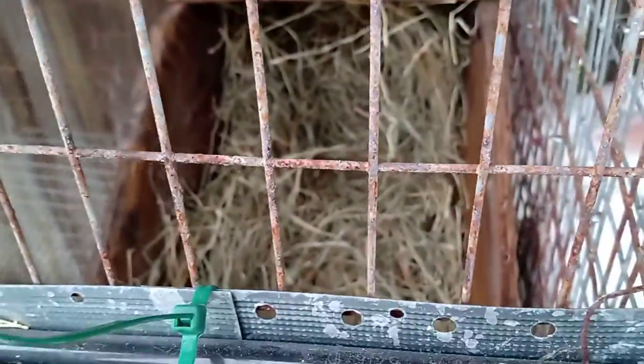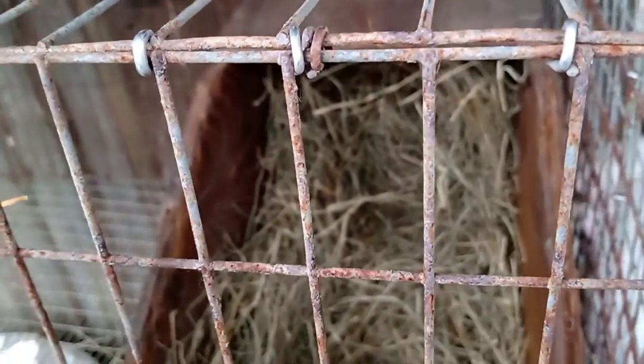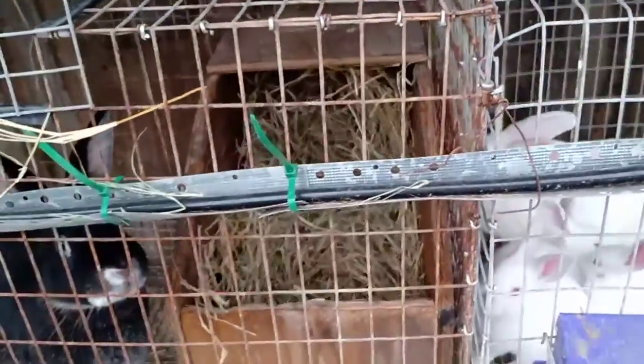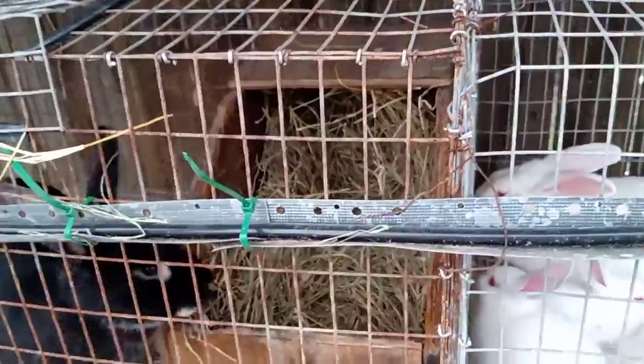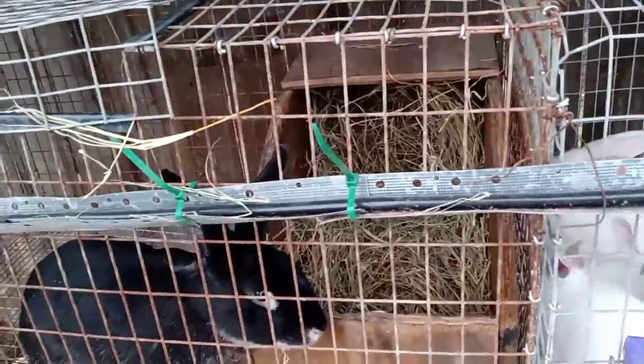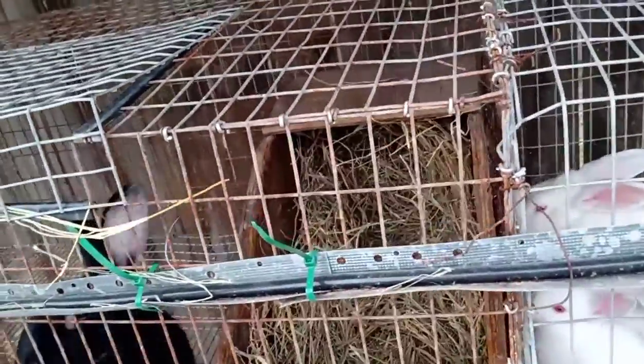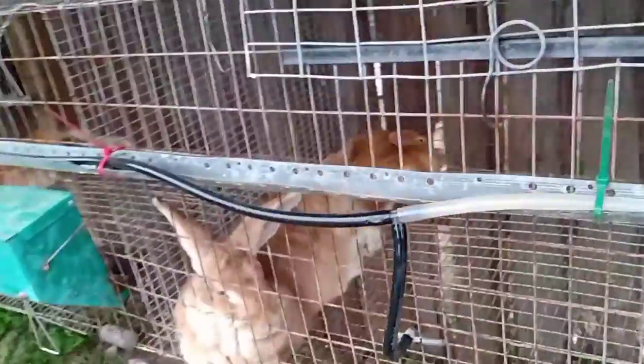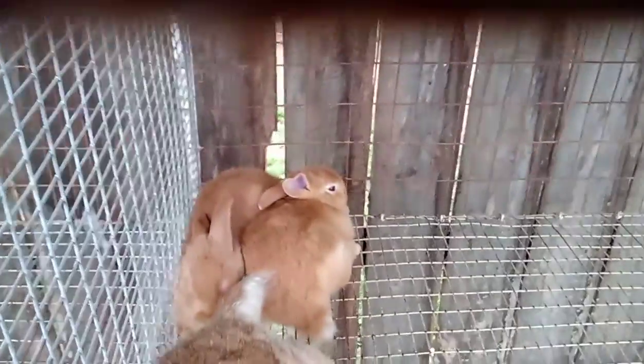I also use drop-down nesting boxes. She was in a cage that had the drop-down nesting boxes, and that is another reason why I have sold that cage. I don't know if they were just too cold, but most likely it was just because she had so many and they were tiny, and I think she had them early. Here's Red Doe. Red Doe still has her too. They are both does. They're getting big back there.